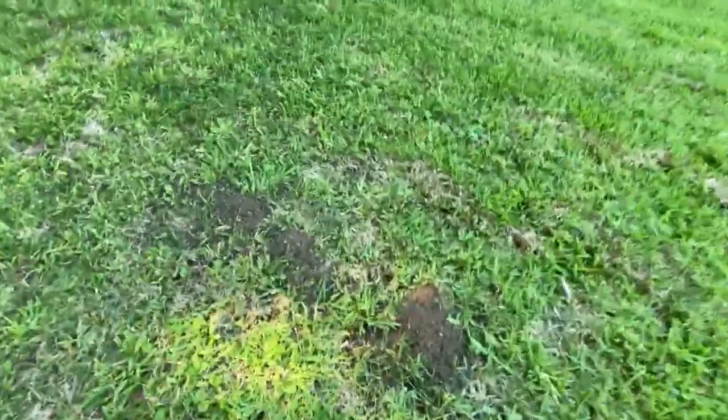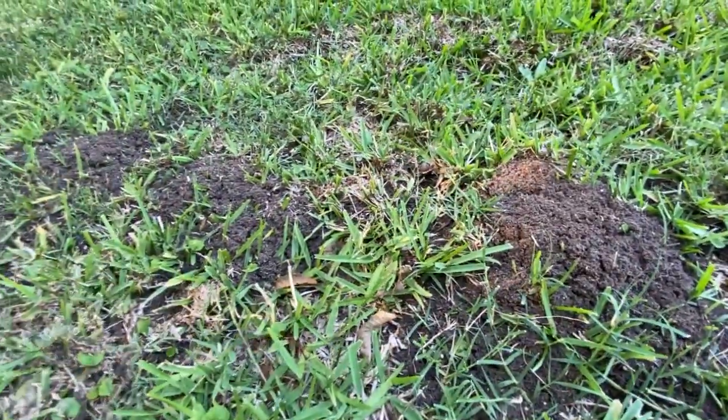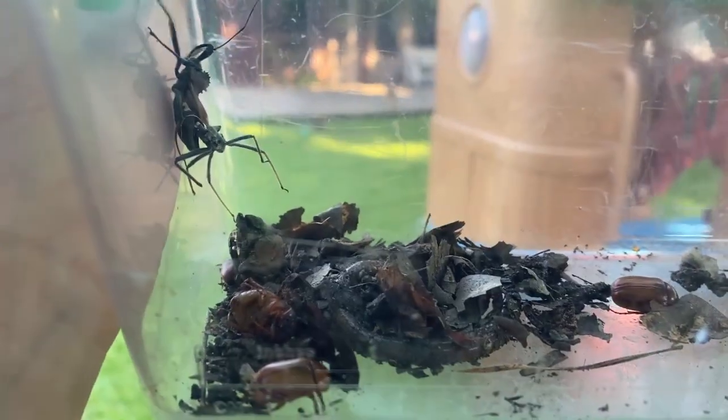These fire ant hills. We just got rid of all of them. It's a fire. It sure is. What'd you find? It's a spider. It's a regular one. Did you get away? Yeah. That's okay. Look at all those bugs.